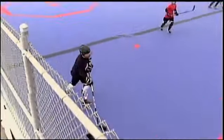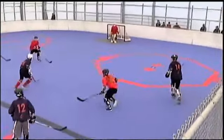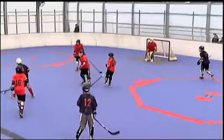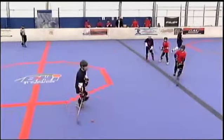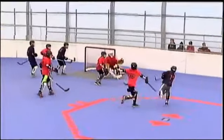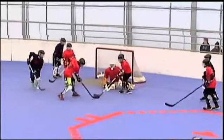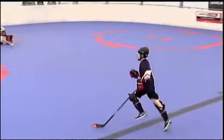Falls in front of Batista. He can't get the stick on it. He comes for Jordan Katz. Katz for Cowan. Cowan backhands for General. General for McKenzie, who's right at the faceoff dot. Lets it rip still. He gets caught up in the blocker arm of Legault and away from General.